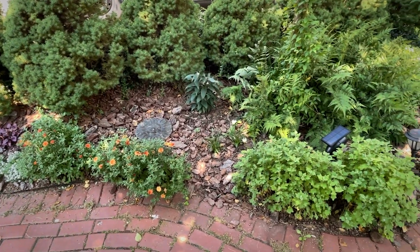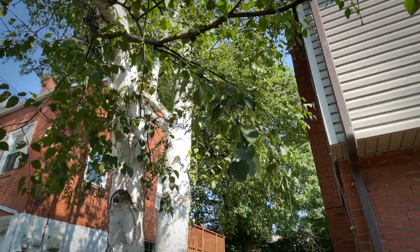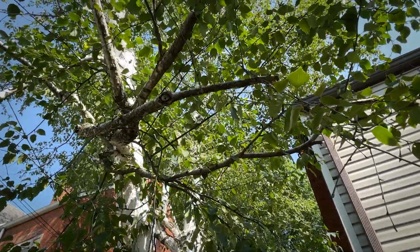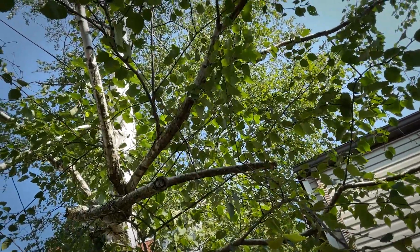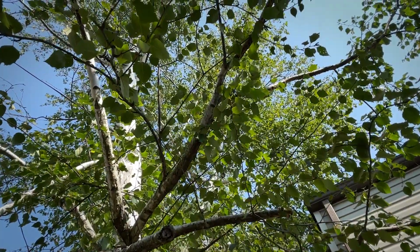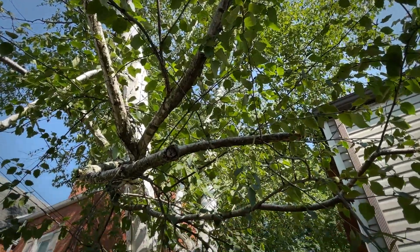How long has the birch tree been there? Probably about 30 years. Like I said, I had a rhododendron there, and that sort of got out of hand. So when we took that down, I thought, this is sort of a dark corner. It'd be nice. I always loved the white bark on birches. I didn't expect it to get that big.